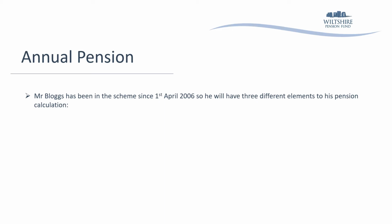The LGPS is a defined benefit scheme, which means that rather than building up a pot of money, which is invested in stocks and shares, your LGPS pension is calculated using set formulas. So Mr. Bloggs joined the fund in 2006, which means that he has 3 different formulas that we need to calculate. Before 31st of March 2008, the LGPS was a final salary scheme, and it's commonly referred to as the 80th scheme.